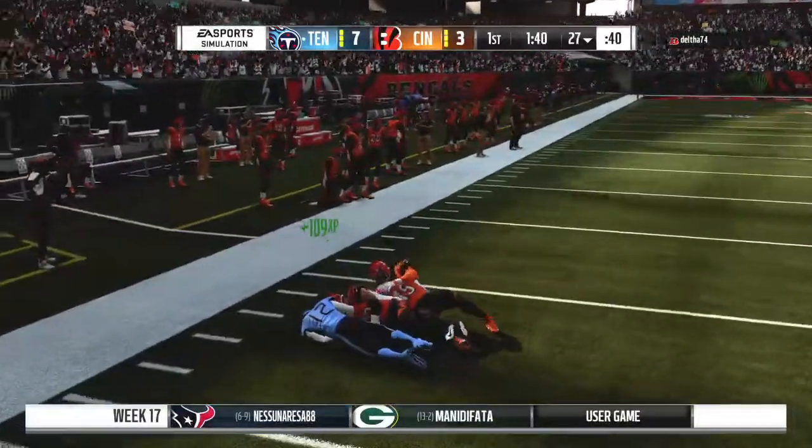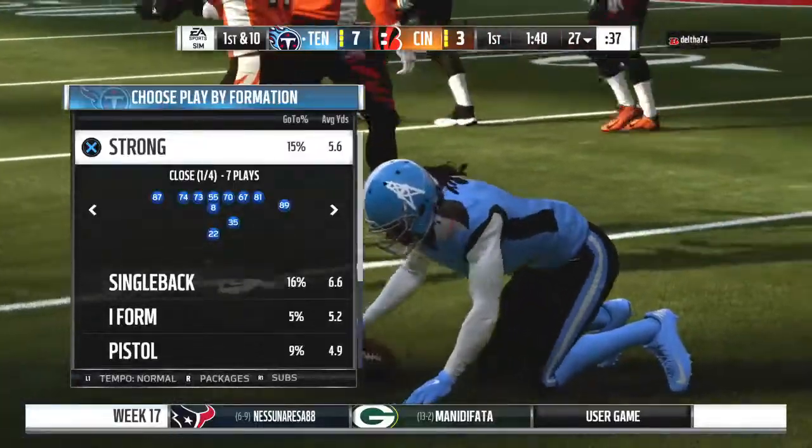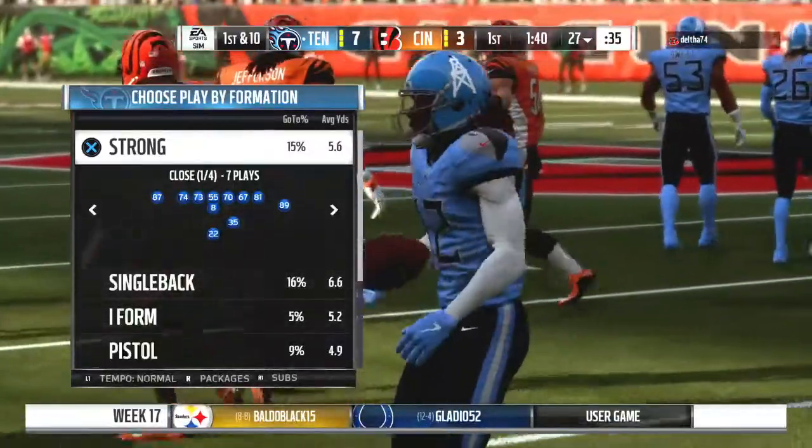And this return nets positive as he gets past the 25 and up to the 27-yard line. And the Titans getting set to go.